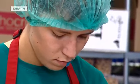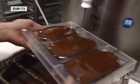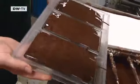At first, just 2 people ran it. Today, the company has 50 employees working in shifts to produce 100-gram chocolate slabs made to order.